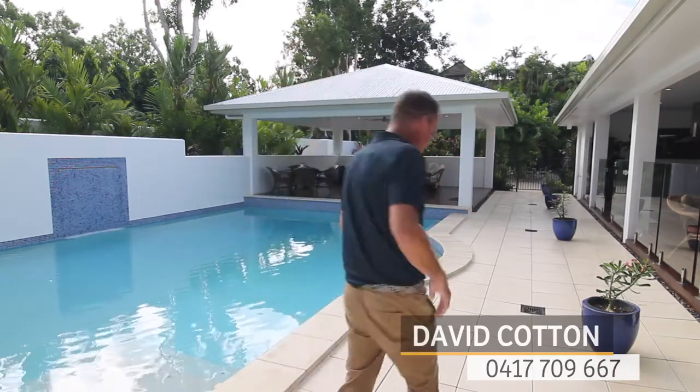The house is a 6-bedroom house, but currently configured as a 4-bedroom house with a gymnasium and a study. There is also a massive amount of car parking area and storage. Anyway, come and have a look.